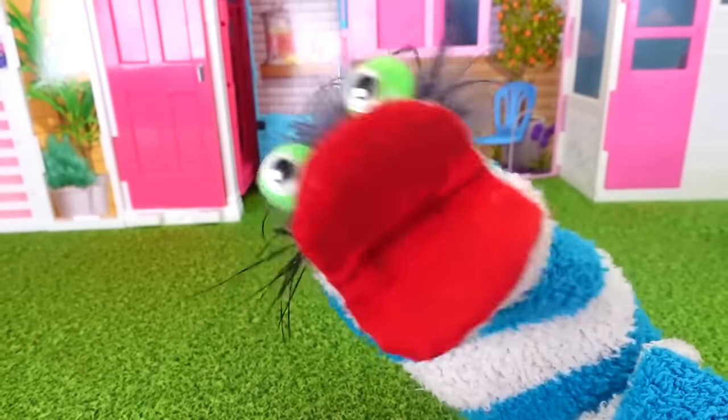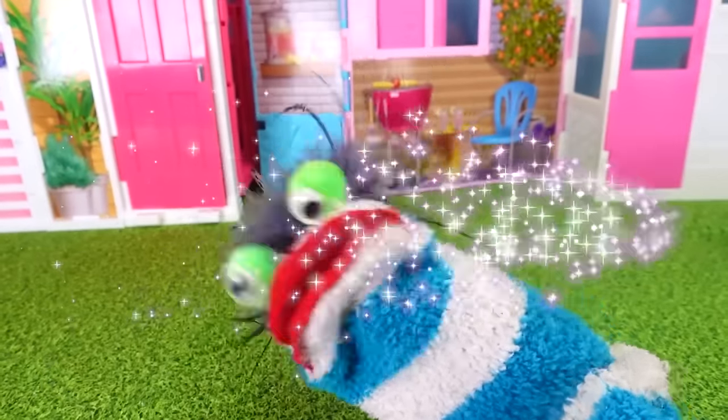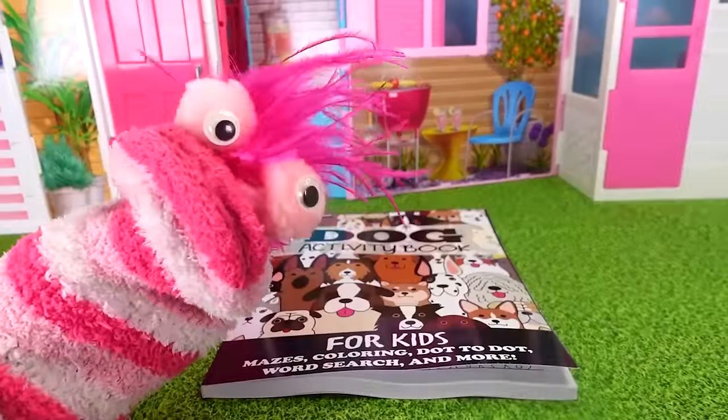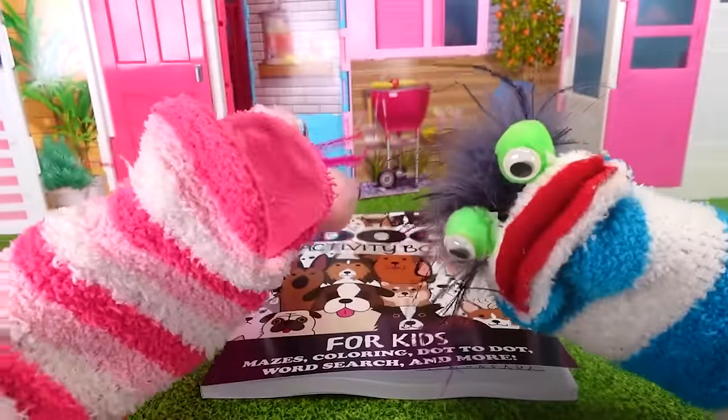Wait a minute, wait a minute. I have a really fun idea. Fizzy, Wizzy, Bubbizzy, Bop. Oh, Fizzy, what is it? It's a dog activity book. Let's have some fun. Cool.